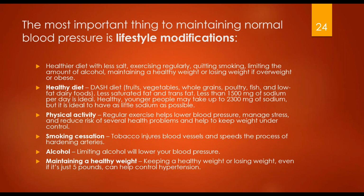So the most important thing to maintaining normal blood pressure is going to be the lifestyle modifications. Of course, if you want to assist a patient with medications, that's great. But ultimately, it's up to the patient to make these changes by themselves, or not by themselves, because obviously they'll have assistance from family, friends, and medical staff.